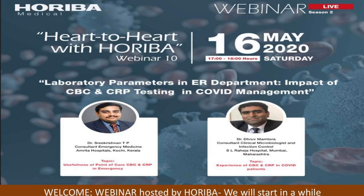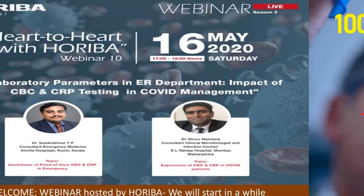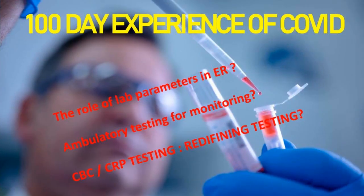So how does it actually work? I just want to put it across: do we have a 100-day experience of COVID in India? Because this infection started in December 2019 in China, and probably India got affected, or the first cases seen in India were between January and February. And I remember from post Holi, we are still sitting at home, and the lockdowns have been getting eased, sometimes getting more stringent. But yes, we do have 100 days of experience of COVID in India from our healthcare sector.